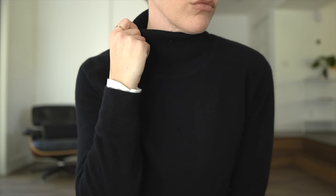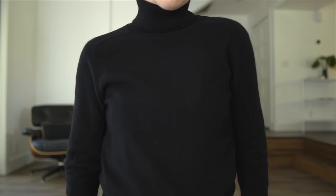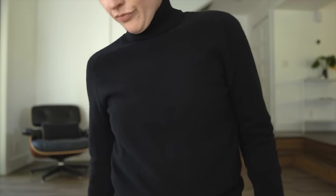So the Quince piece that I'm featuring with this outfit is the Mongolian cashmere turtleneck sweater. This is just a super classic black turtleneck, which I think is an absolute essential staple to have in your wardrobe. What I love about it is that it's cozy, chic, yet breathable, so I'm not gonna overheat, because there's nothing worse than feeling like you're choking from your own sweater. So it doesn't do that.